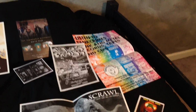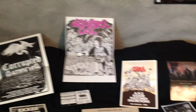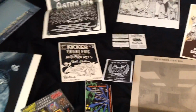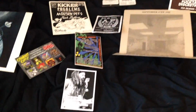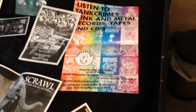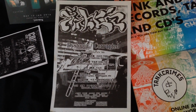And not only do you get stickers from labels, but look at all these posters and flyers and inserts I've gotten from just buying albums like I regularly do. I mean, some of these come from concerts too, like, you know, they'll hand you stuff at the door, like see this right here when I went to see Ghoul. I've gotten stuff from Tank Crimes, I've gotten stuff from Relapse, I've gotten stuff from Earache, I've gotten stuff from Life is Abuse, I've gotten stuff from Peaceville. I mean, regular things that you can do that will easily give you stickers and flyers and posters, things like that. And some of these are a little rare too, like this Dystopia Corrupted tour in Japan, 1999.